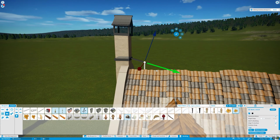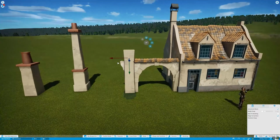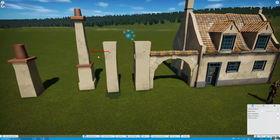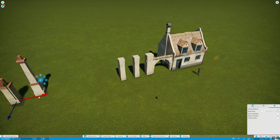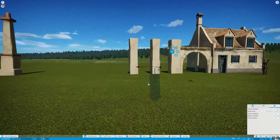Well, except maybe with performance, because the more custom decor you have, the longer it will take to load up your park and to save, and so on. But yeah, we'll see how that will end up.